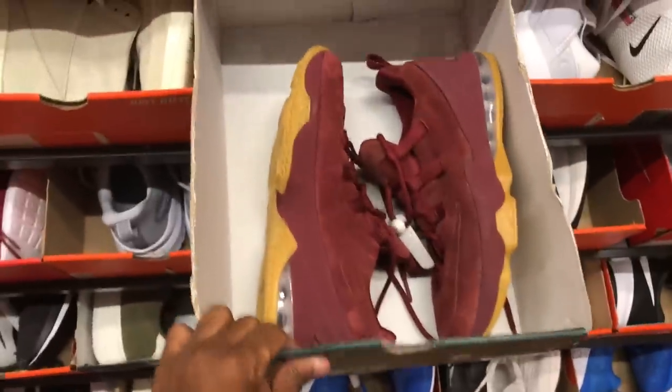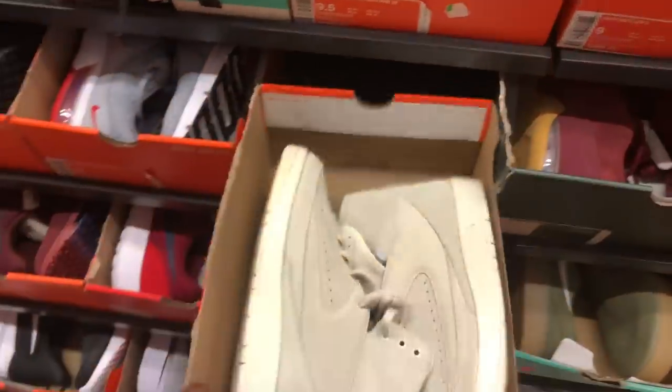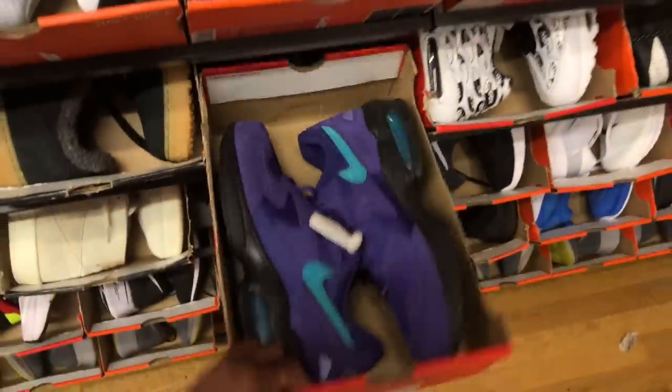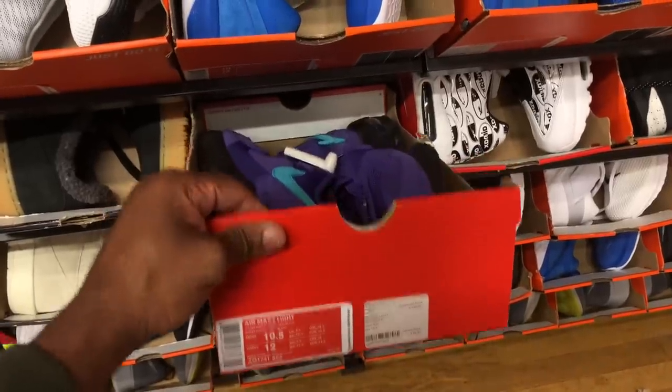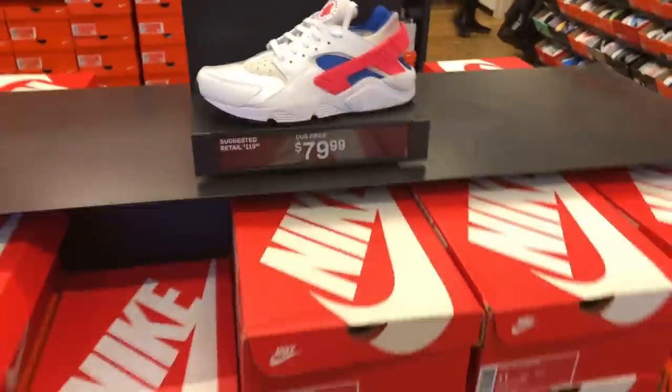Old school LeBrons, Decon 2s, 109. Overpriced in my opinion. Black History Month 2 joints, what are they going for here? 99 with 20% off. Same price in my area. 270 the purple joints. 70 with 20 off. Hirachis for 80s, no additional discount.